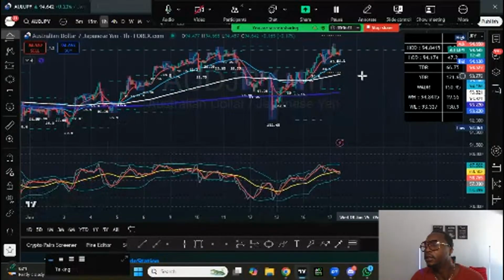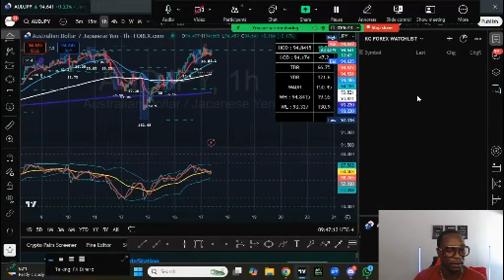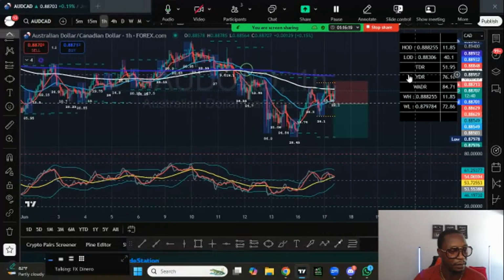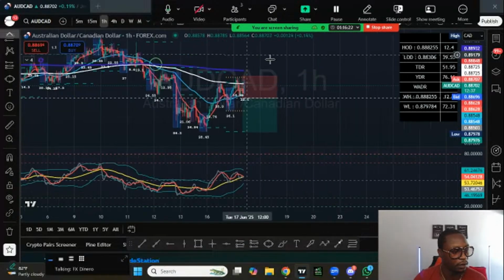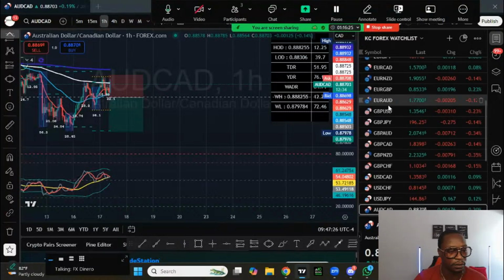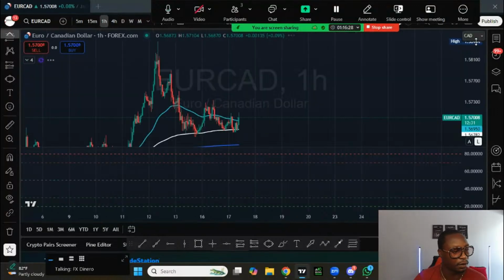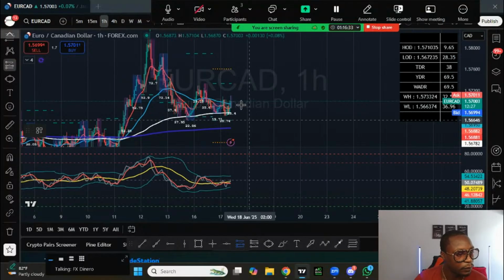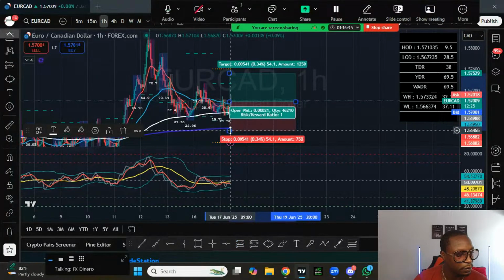Right. And that is about it. I just wanted to go over all of those again because that'll take a second. But the main two was AUD CAD. Make sure you're watching out for this move here, going short, and Euro CAD going long here. Right. So be on the lookout for these.